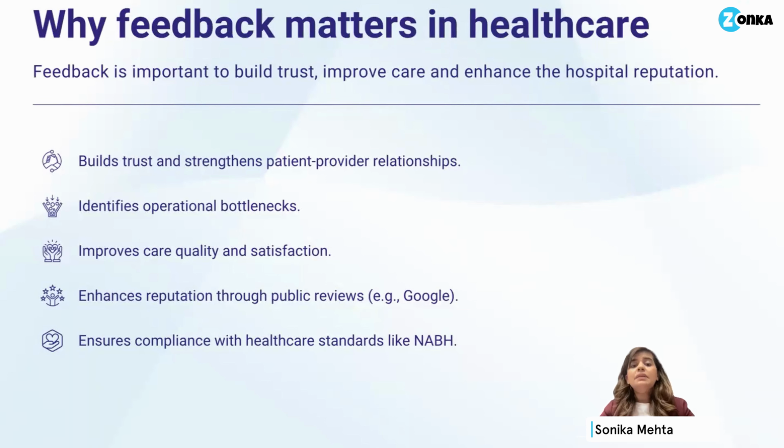Secondly, it's also very important for operational efficiency. You identify operational bottlenecks when you're taking feedback, and it helps you become more efficient there. Thirdly, it's very important to ensure high standards of care. When you take feedback, you understand what's working and what's not working, and you're able to implement strategies to improve the care quality and the satisfaction amongst patients.